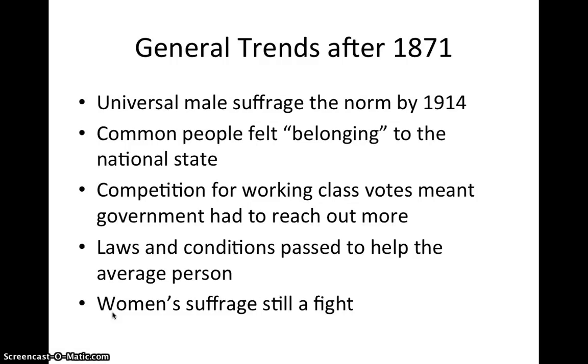General trends after 1871 in Europe, as pointed out by McKay: universal male suffrage is the norm, not the exception, in European countries by 1914, and that's been gradually building over the mid and late 19th century. We know that it started a little bit earlier, and it trickled down. It started with giving the middle class the vote in England with the Reform Bill in 1832, and then eventually giving universal male suffrage later on in the century. So it's not something that was just given to everybody overnight. It was earned over time, and it usually went top to bottom in classes.